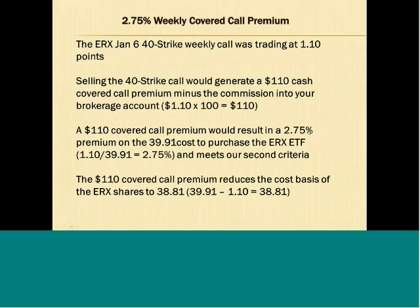So in this case, we would meet our criteria of collecting at least a 1 to 2% premium each week for the at-the-money call. In this example, it is actually a 2.75% premium that week. The way you calculate that is you divide the 1.10 premium you collected by the price of the stock at the time, 39.91. So the 1.10 premium we collected was 2.75% of the 39.91 cost of the stock, which meets that second criteria of collecting at least a 1 to 2% payout each week.